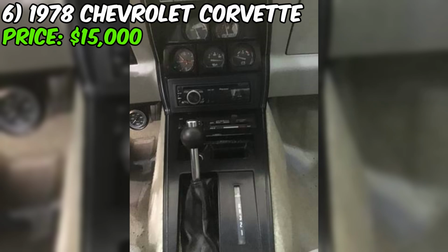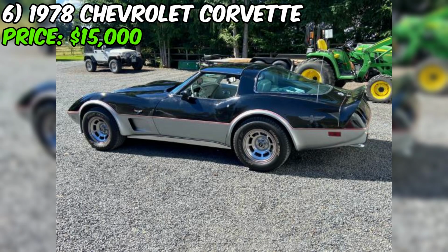But overall, if you're in the market for a classic American sports car with plenty of style and a rebuilt drivetrain, this 1978 Chevrolet Corvette could be just what you're looking for.